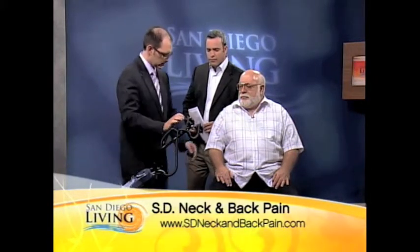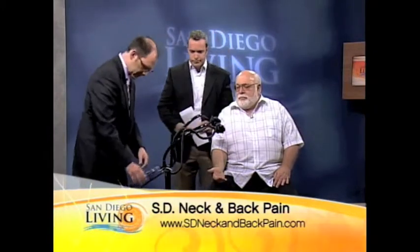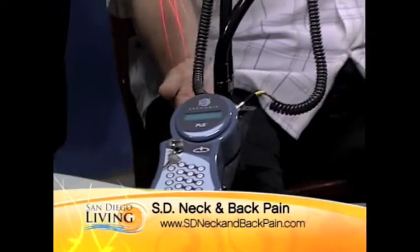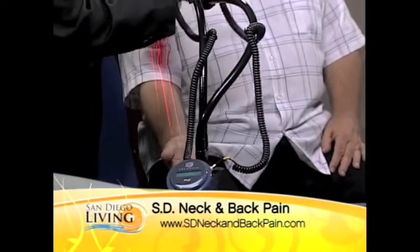With cold laser, we're actually able to heal the cell, the tissue. The patient doesn't feel anything whatsoever. And then what I'm going to do, just to demonstrate what cold laser does, is I have two different kinds of probes here. Every single cell and every single tissue has its own frequency. And with Paul, we're setting this up to do laser on his hand. And we've had a lot of great success with Paul.